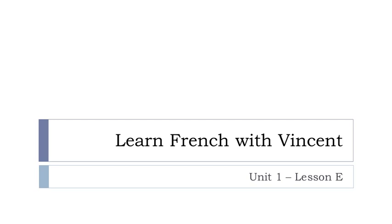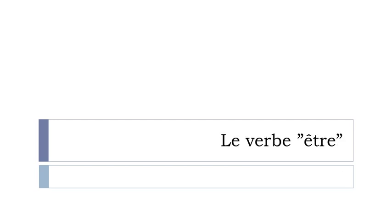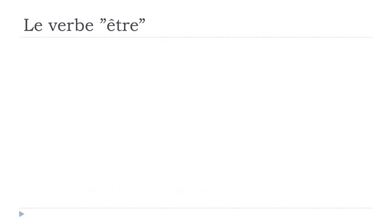So let's see what we'll discover in this lesson. And we'll discover a quite important thing because it's a verb, and it's the verb être. Okay, être means to be. As in many, many languages, to be is quite useful for a simple reason: you tend to use it quite often, and then we can use it to construct some composed tenses that we'll see a bit later, okay? So, let's see how it goes at the present form.